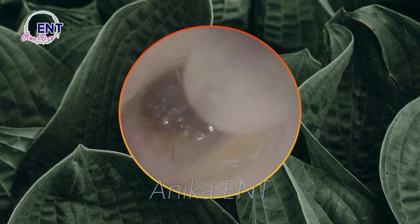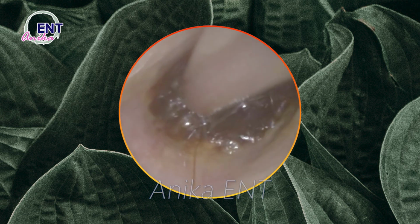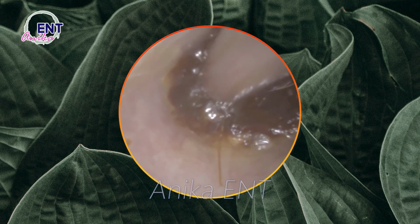We hope these tips have helped you understand how to safely and effectively resolve ear blockage. Remember, each person's situation may vary, so it's crucial to find the approach that works best for you.